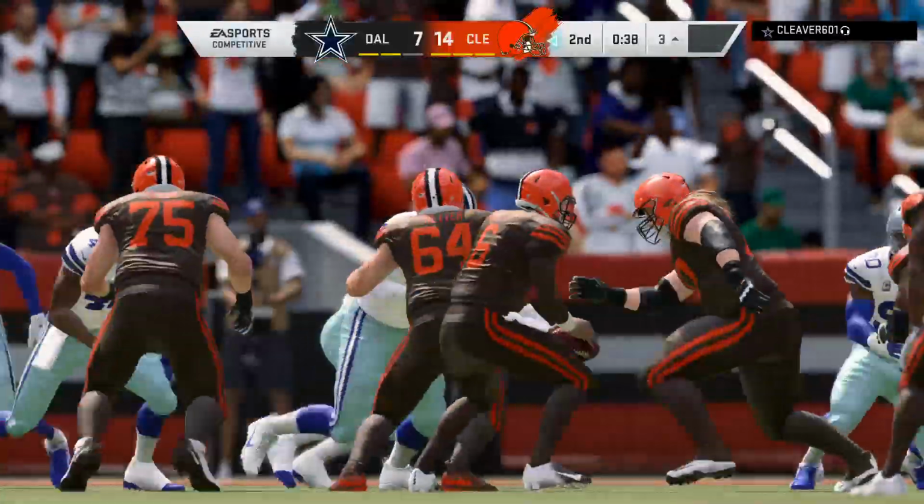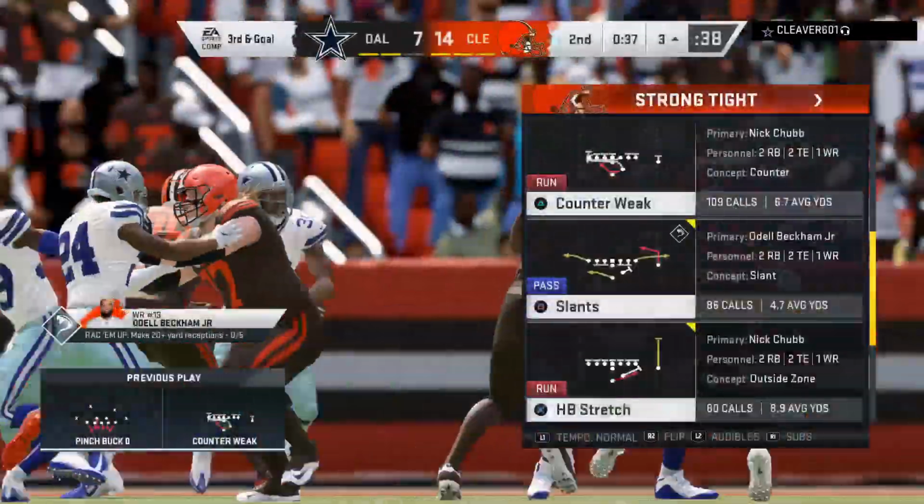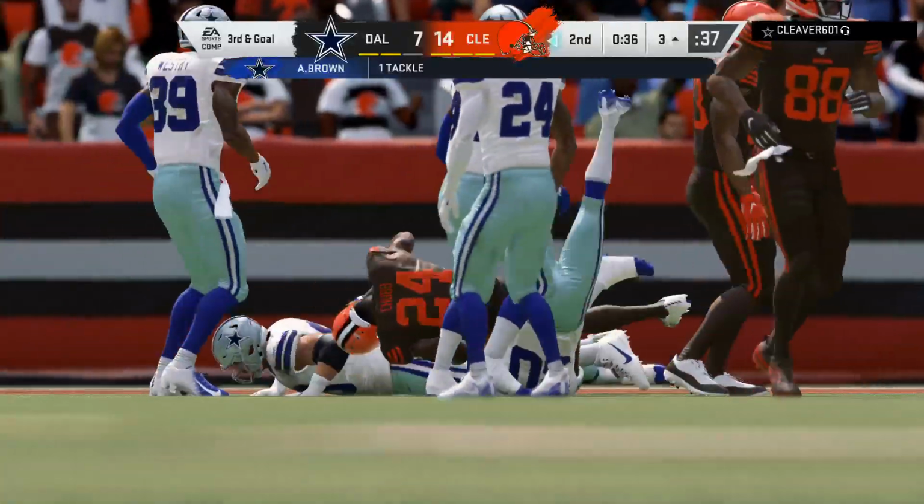And he maneuvers his way down to the 3-yard line. A nice run there as he picks up 6. It's going to be 3rd and goal now.